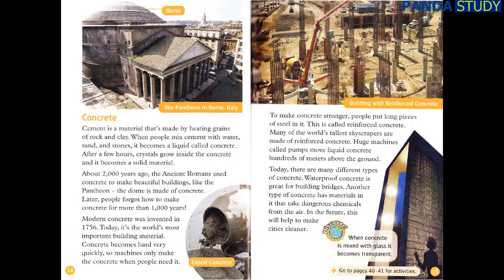Discover! When concrete is mixed with glass, it becomes transparent.